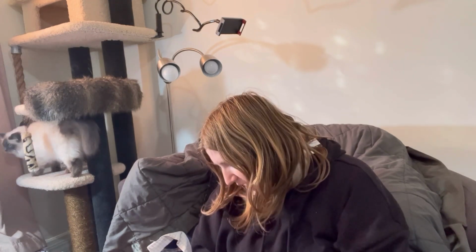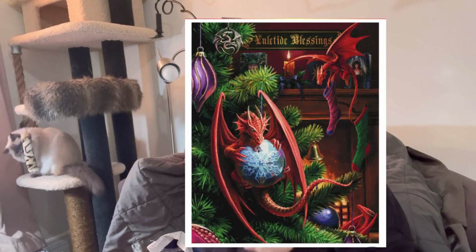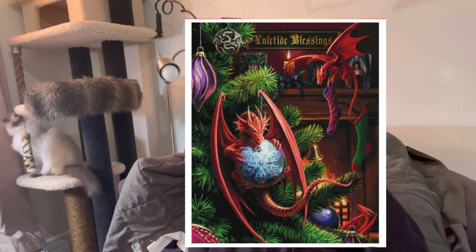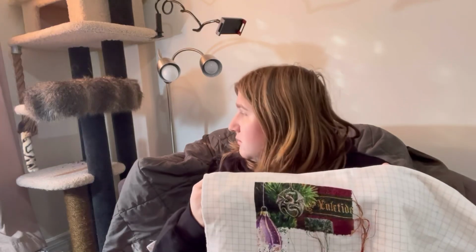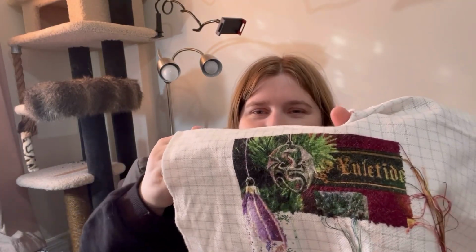The next piece I have is Little Helpers, and this is a Pain-Free Crafts piece, also stitched on 25 count 1/1, and this is based on the artwork by Anne Stokes. I got a page finish on this one, so you should be seeing where I was at last time. And she's gone up to the top of her tree now, and so now I have finished this page over here.